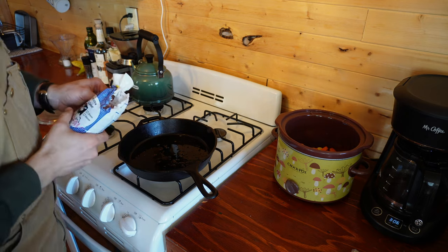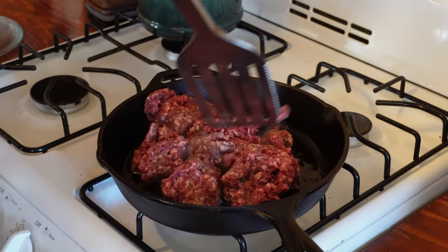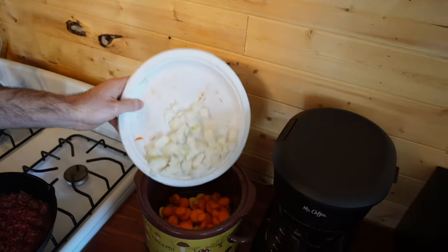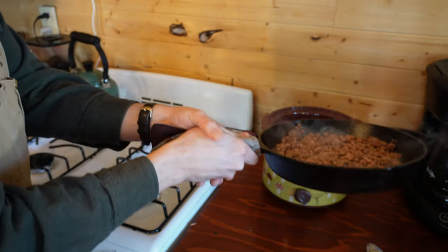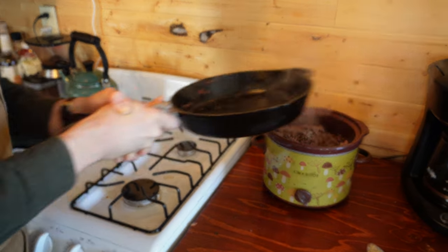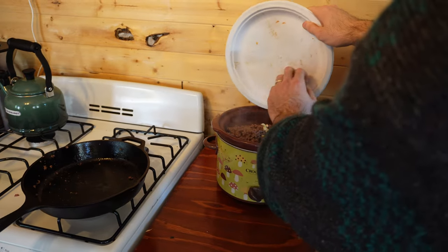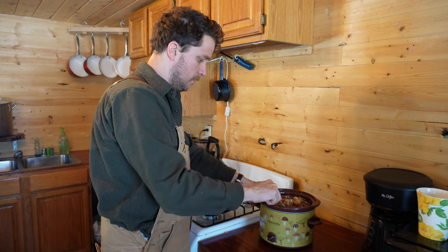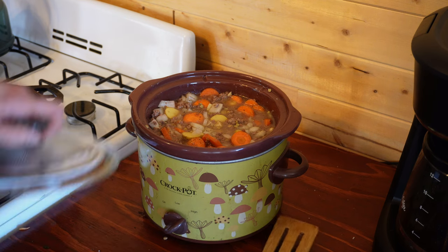I think I'm gonna brown the bison meat. That smells good. Get some garlic in there. And we're just gonna let this baby slow cook for the afternoon while we play some music. And yeah, this is gonna be good. So we'll check back in on this later today.